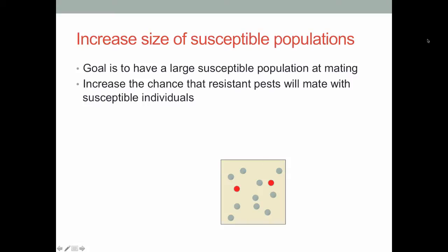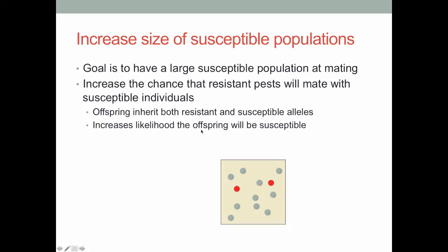So consequently, many of the techniques based around controlling resistance are based around reducing the amount of selection we provide in order to increase the number of susceptible pests that are left for mating. Just because having more susceptibles around is going to increase the chance that the resistant pests will mate with the susceptible ones. And in that case, the offspring will inherit both resistant and susceptible alleles, and it'll be more likely that those offspring are going to be susceptible. So it's kind of a double approach.